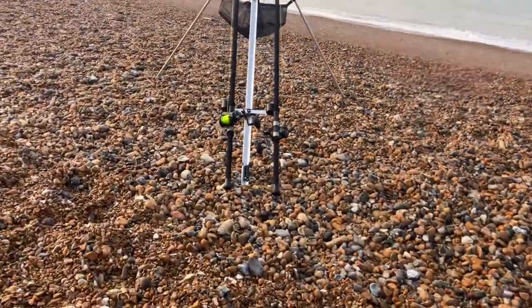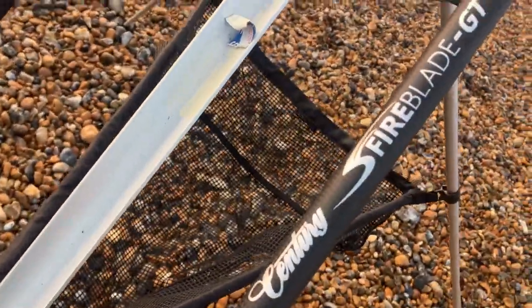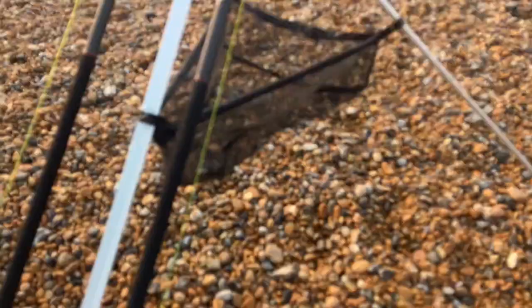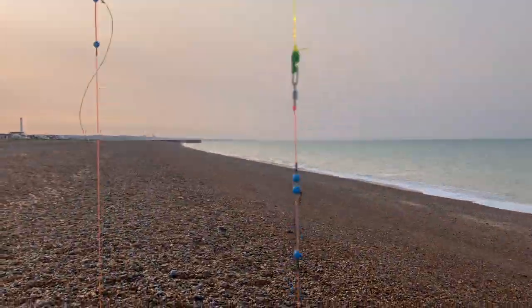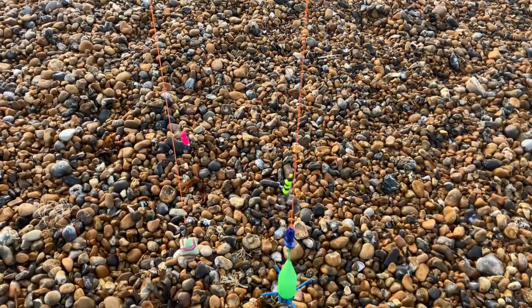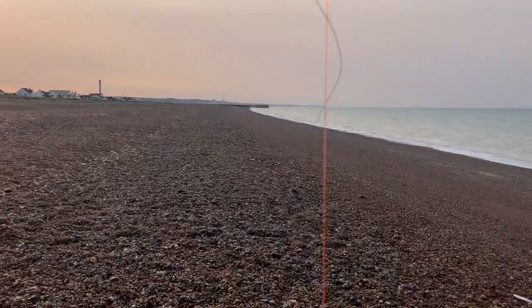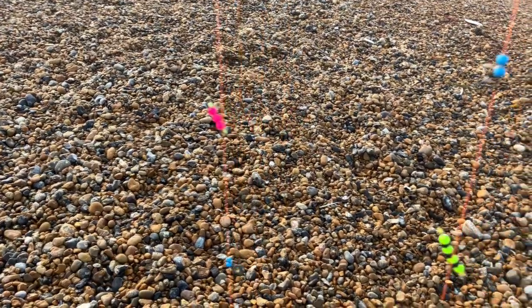So rod wise, I brought myself some Century Fireblade GTs, and I'm using my 12 fathoms with that. Now rig wise, 2 different types of rigs, both clip down rigs. One with the traditional black and green beads, and I'm going to use a Gemini breakaway, and I've lumied it up. And the other rig is going to be exactly the same, clip down, with pink pop-up beads instead of the normal standard beads.